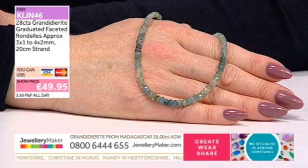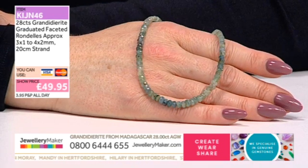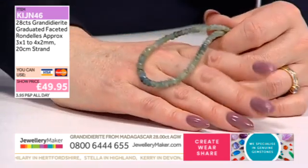178. Our start price was at £14, which is amazing for 28 carats of grandidiorite. Get your certificate of authenticity. Today truly is the best day to get hold of this gemstone.